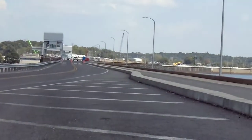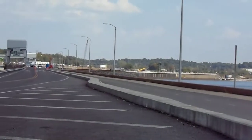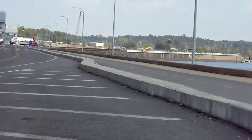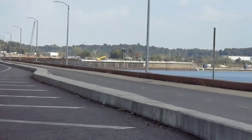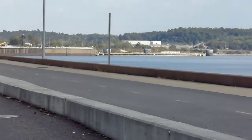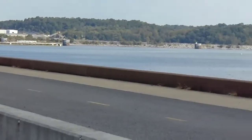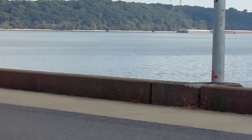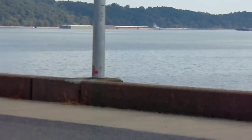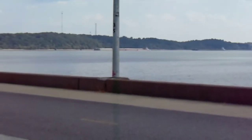There's the dam right there. Let me see how good of a close-up I can get. That's on this side. Right there is the lock. And if you pan slowly, you'll see one. Can you see it? The towboat? Oh, wrong way.